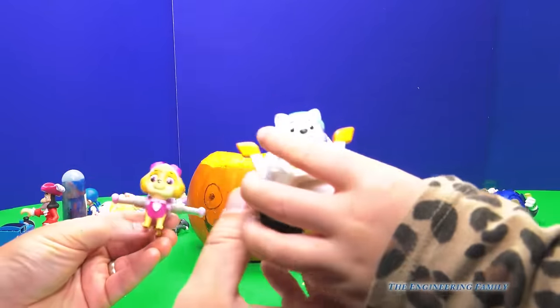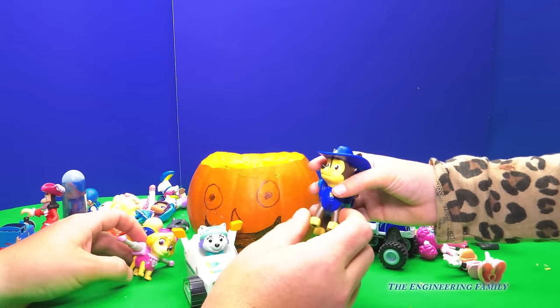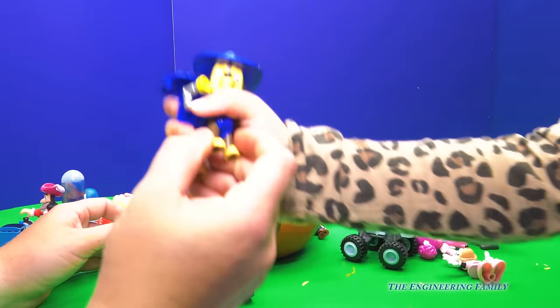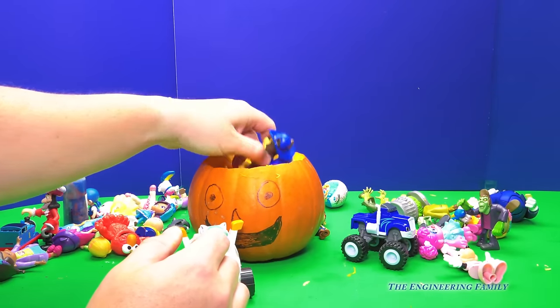Everest. Look, there's two girls in there. One girl, two girls. Or is Everest a boy? Chase. Hey, that's not just normal Chase. That's Cowboy Chase, right? Cowboy Chase. He's riding. Oh no, he's back in the pumpkin.